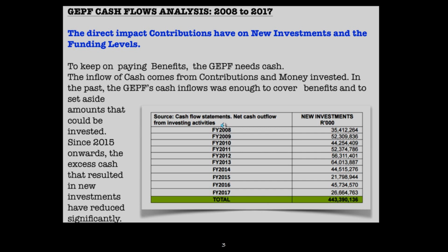And by and large, what our research actually shows is there's a direct impact that the contribution levels have on new investments, and through that it also impacts significantly the funding levels. Now, in short, to summarize the cash flow for the fund is effectively to pay benefits. Okay, the pension fund needs cash.